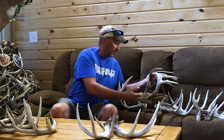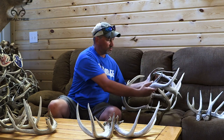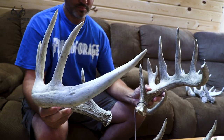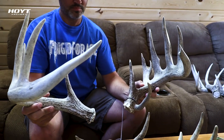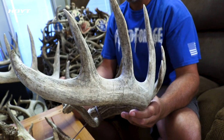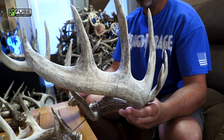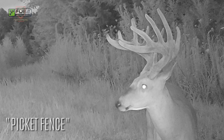Let's see. His sheds from last year are these two right here. That's what he looked like last year. Now this year he's got a 6x6 frame instead of a 6x5 frame, but he lost this extra kicker beam or whatever you want to call it. But overall, frame wise, he's quite a bit nicer, so it'd be fun chasing him.